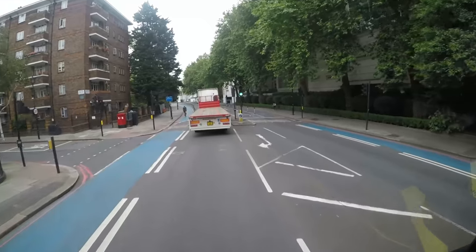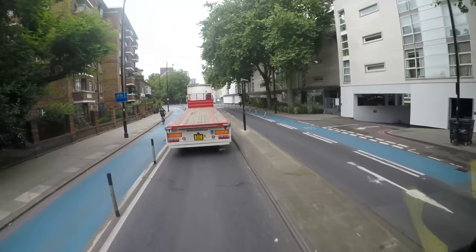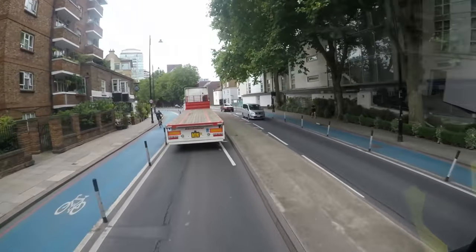We are going to be taking a right, though, I believe. My sat-nav says we're taking a right. Hopefully the boss takes a right, on Vauxhall Bridge in about 350 yards.